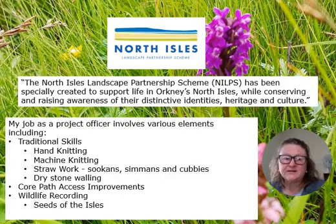I work for the North Isles Landscape Partnership Scheme, which was specially created to support life in Orkney's North Isles while conserving and raising awareness of their distinct identities, heritage and culture. I work as a part-time project officer and there are various elements to my job. For example, I promote traditional Orcadian skills. These include hand knitting, machine knitting, straw work. A couple of examples of those are Simmons and Sukens, and those are ropes made from oat straw. Another lovely thing we do is teaching people how to make cubbies, which are baskets made from the oat straw. You'll see that technique used in the Orkney chair as well, so it's a very useful thing to learn.